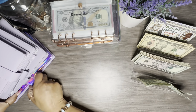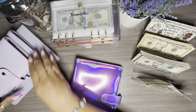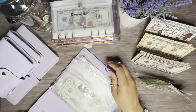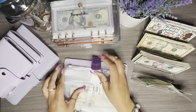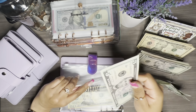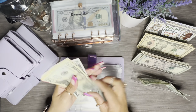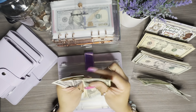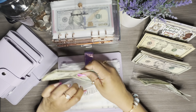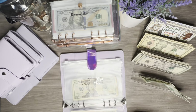Okay, let's start off with me, because I usually put myself last, but not today. I'm gonna start off with me. Actually, yeah, we can do that. Every envelope in here is going to get $5. So we'll have $20, $35, $40, $5 in each envelope. So $45 in each envelope.